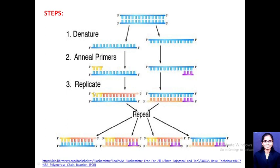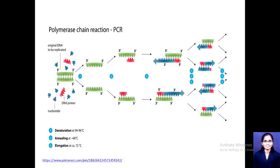And during extension, the DNA polymerase will bind and extend the end of a primer. After completion of these three steps, one cycle is complete. After one cycle, I will get two DNA copies from the one DNA. In the next cycle, these three steps will be repeated, so from these two DNA, I will get four DNA. In the next step, again the cycle will be repeated, and from these 4 DNA I will get double, that is 8 DNA copies, and so the cycle will continue.